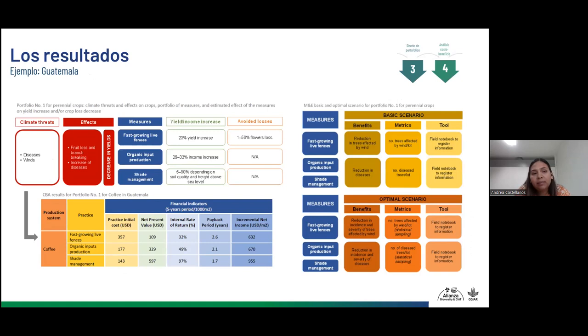These are the portfolios, and as I said, we indicated what could cause that vulnerability. This is what you could see. And what were the adaptation and mitigation measures we had chosen to counteract these effects? And what were the results in terms of yield, but also in terms of preventing those losses?